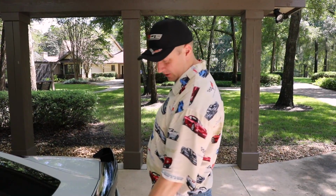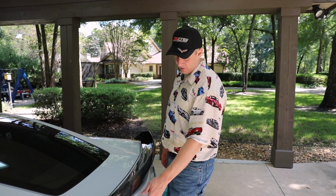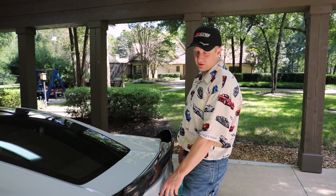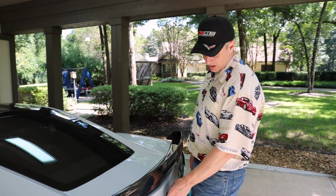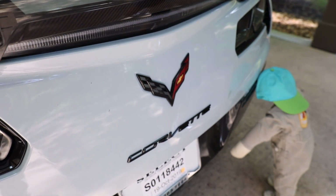One thing I'm considering is getting rid of these. It'd be such a big project just for that, so I would have to have the indentations filled and have the bumpers repainted, but I'll definitely be taking the Corvette emblem off, that's for sure. Gotta get a plate.